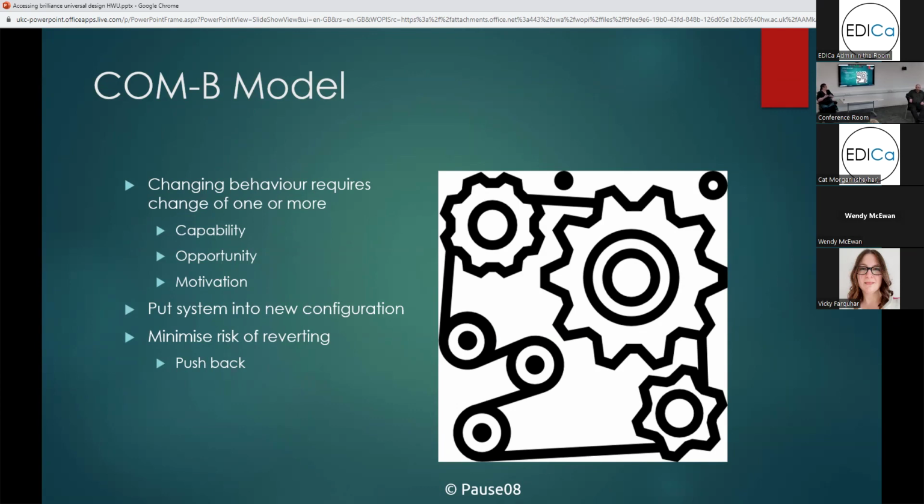And we've basically tried to shift the system into a new configuration so that access is always something that is being considered on a regular basis, and minimising the risk of reversion, because there is pushback. There is, why do we need to bother? Haven't we solved this? Isn't that yesterday's agenda? We can move on now.